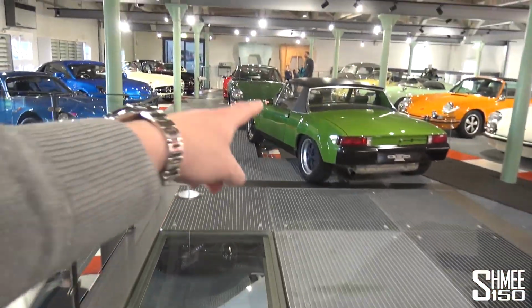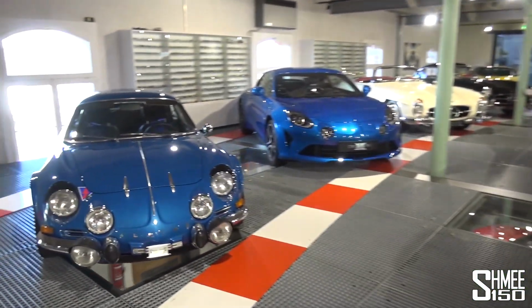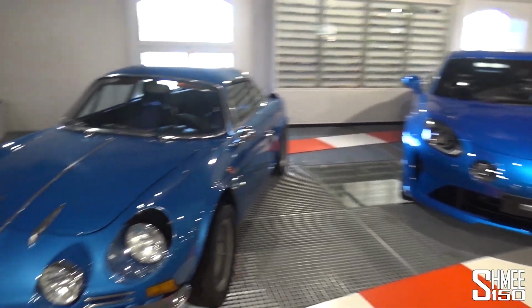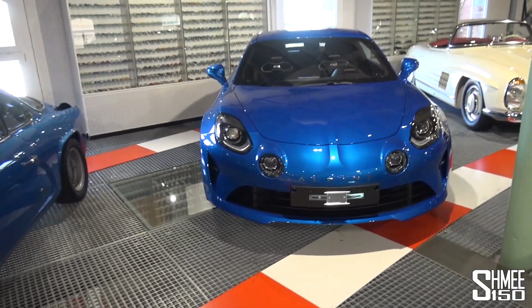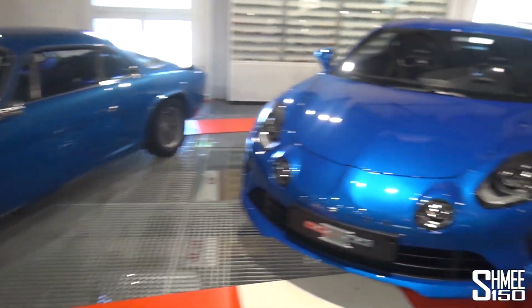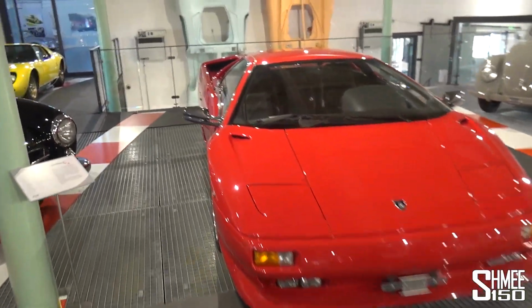Coming through, we've got the Porsche 914. That's nose to nose with the Porsche 912. And like I said, the two different generations of the Alpine, the original and the new car, sitting side by side. And you can see how much they stay true to that earlier design when they released the new car, the extra headlights in the front bumper, and just a more modern take on the paint colour, going with the blue. The 300 SLs, Diablo, all very, very nice.